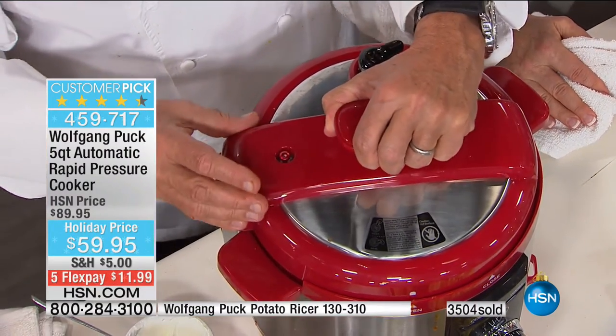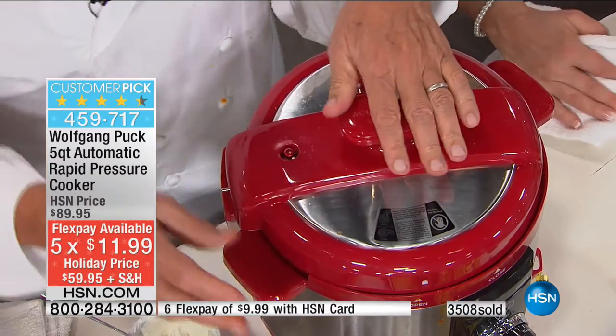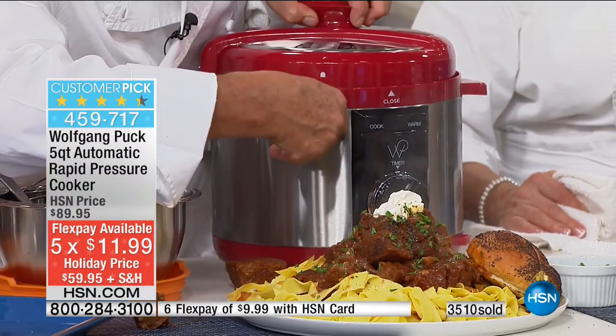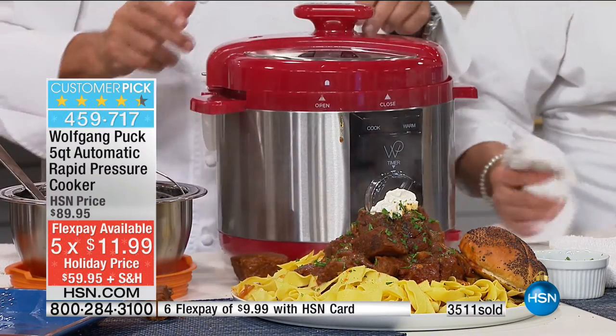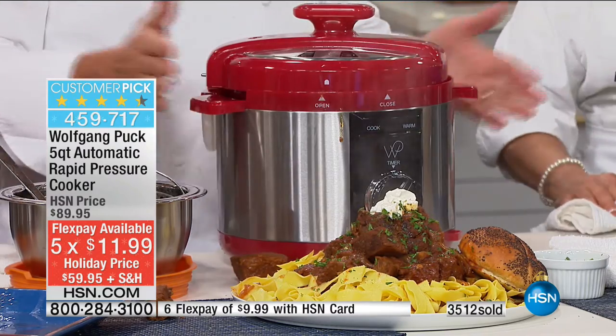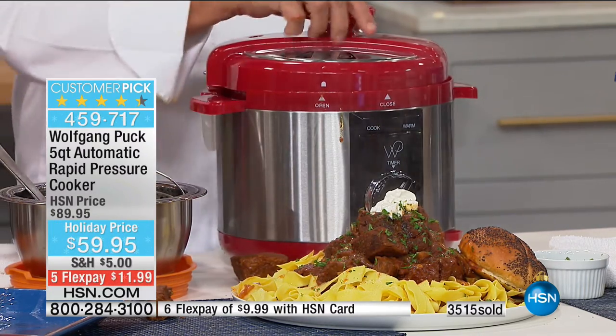Okay, so again here, you just put it where it says open, and then you close it. That's easy. And how many minutes? Six minutes under pressure, to the softest, most delicious potatoes that you've ever had.